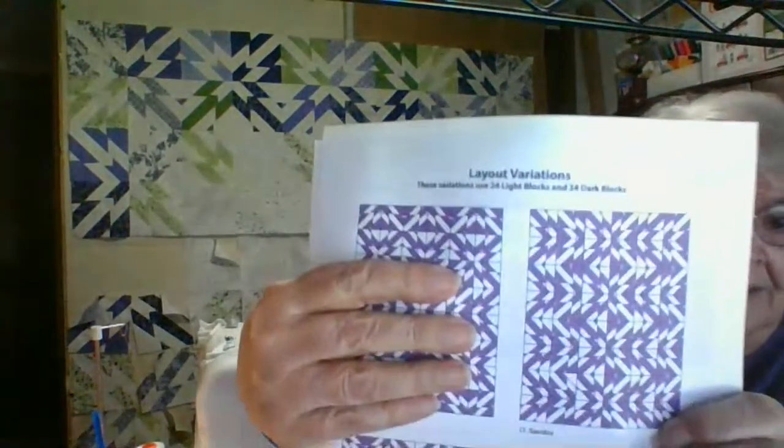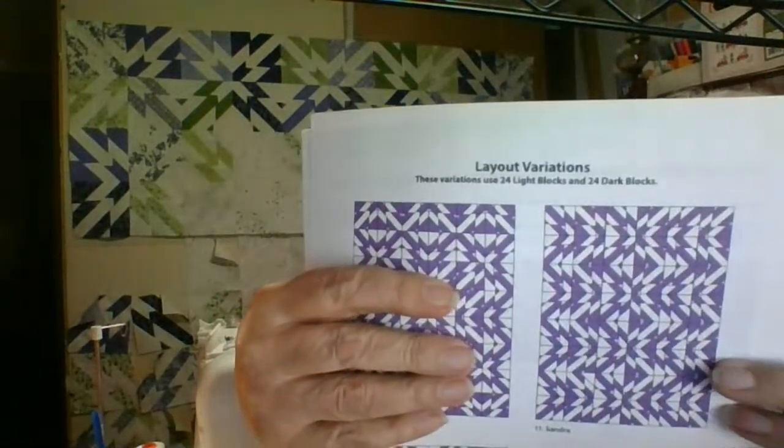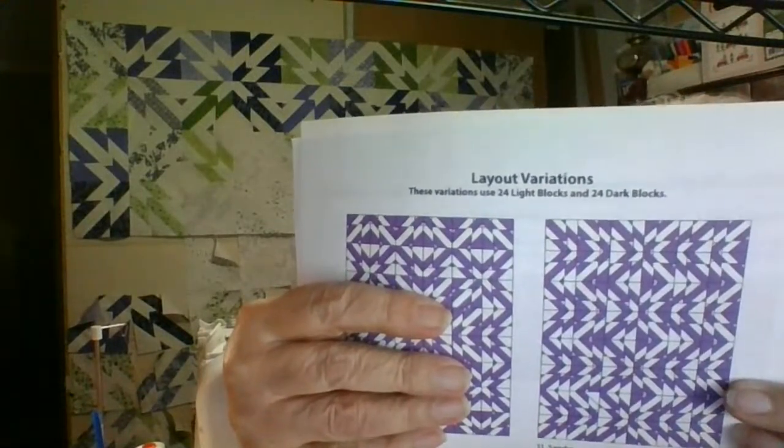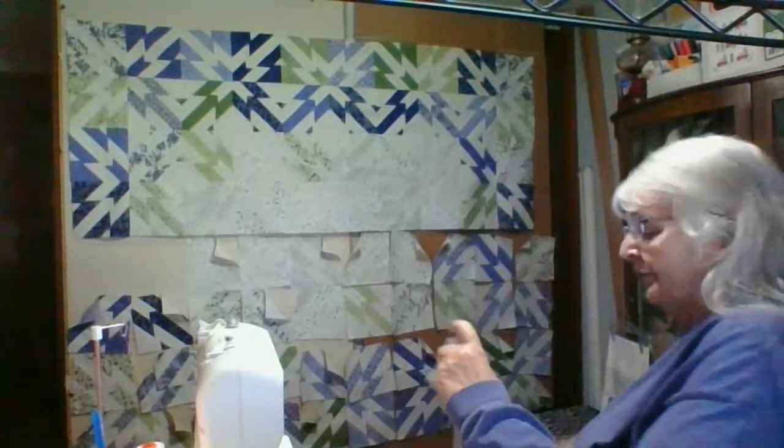But that one there, no. Where is she? There is no way that I would make that one. Those waves in there are terrible. Well, Terry, you seen two of us took a 48 pattern and used 80 blocks and it works out. It will work out. Even if you don't like it, it'll work out.